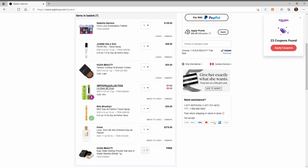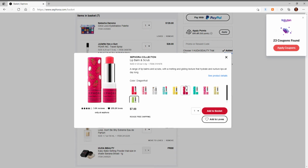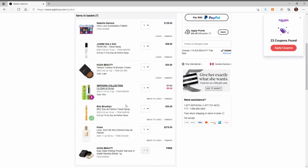I have this little cheapie in my bag. With quarantine, I have been into a lot of balms, and so I picked this kiwi one, which sounds delicious. It's just $5. It's from the Sephora line. It should count as a free gift, actually, but it's on sale for $5. It sounds yummy, and I threw it in the bag.